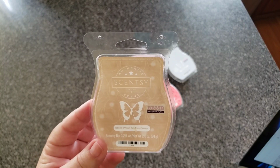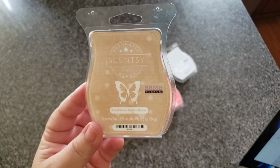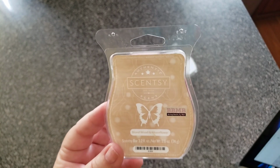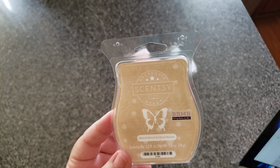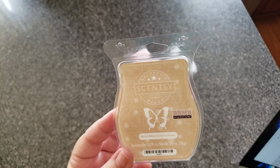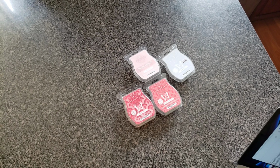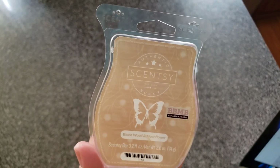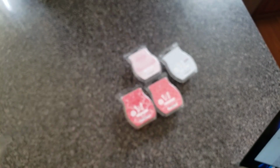Blond Wood Moonflower. I don't think I ever had this in my Scentsy Club because I want to love it so much, but every time I warm it, I'm kind of disappointed. Blond Wood Moonflower is described as wood, amber, moonflower, roses, and lilies. You would think that I would love that. And normally I would. And again, I open the clamshell and I love it. And then I warm it and I'm like, ugh.